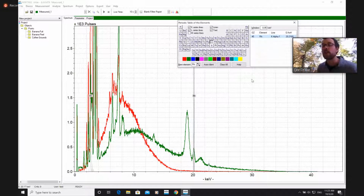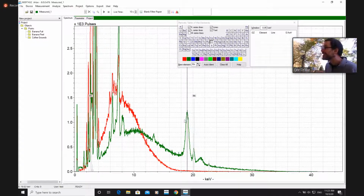If you're working with a Niton Gold Plus instrument, you will see it at silver instead. So it'll be a little to the right, around 21. But in general, whatever your tube is, you're going to see that. Do you see the big peak to the left of rhodium here? That is also a reflection of our rhodium.